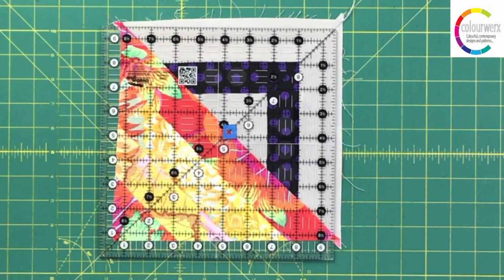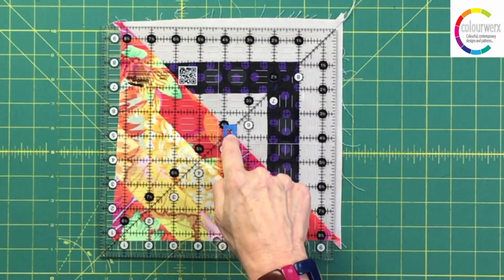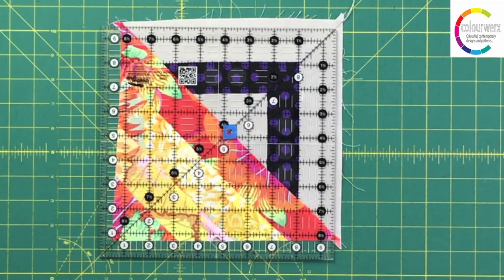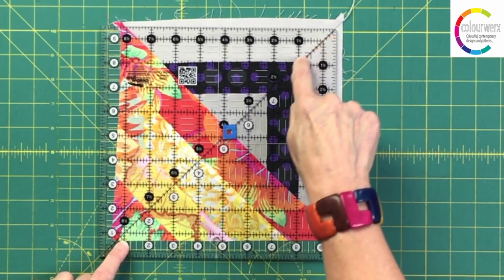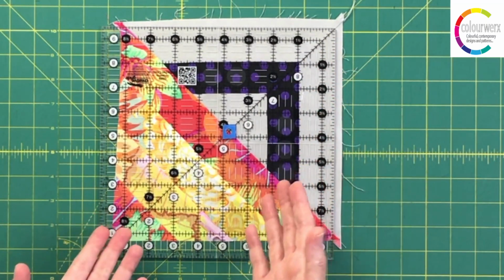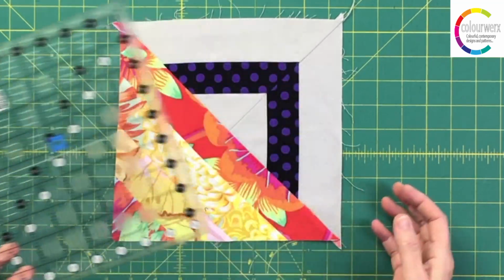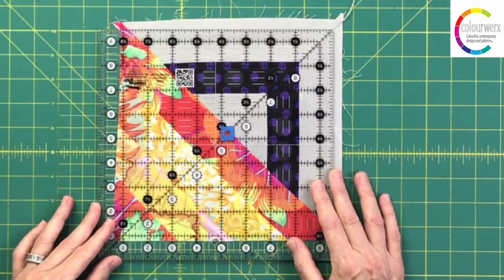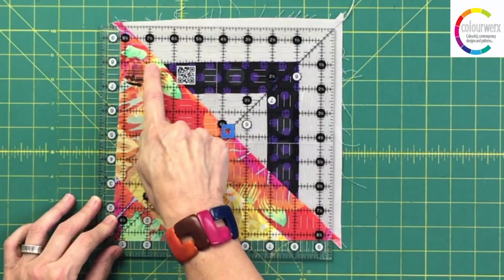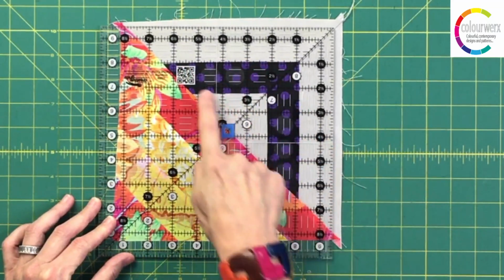I stick my square ruler on there. I need to first put the center mark in the center of the block. That's the first thing I do. The second thing I do is I put the diagonal line of the square ruler running on the diagonal line of the block itself. Now, if you didn't have any strong diagonal lines like this one to go with, you might just make sure that you've got your diagonal line running where you think it should be, but also use the other lines of the ruler to help you line up across any strips that you might have here.